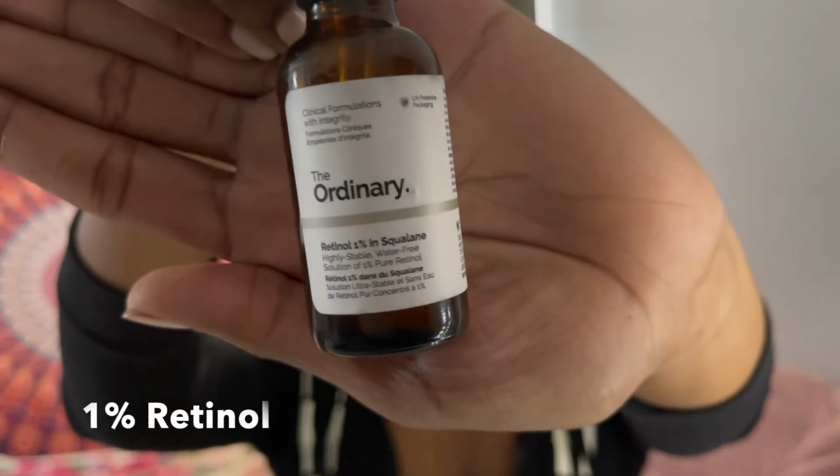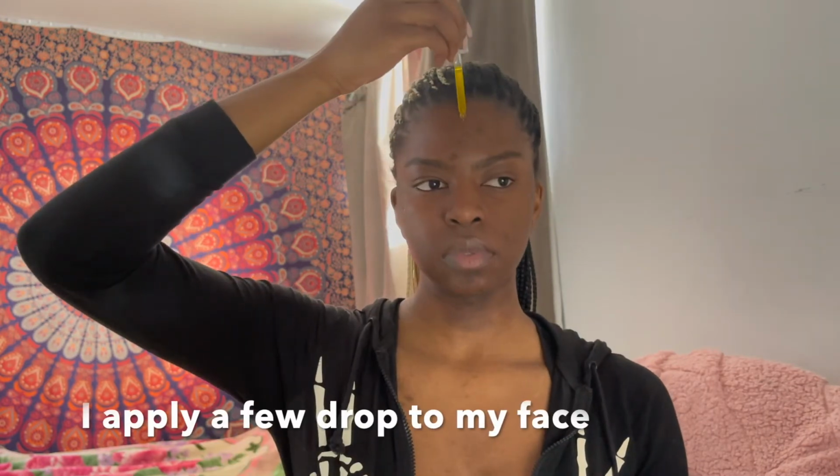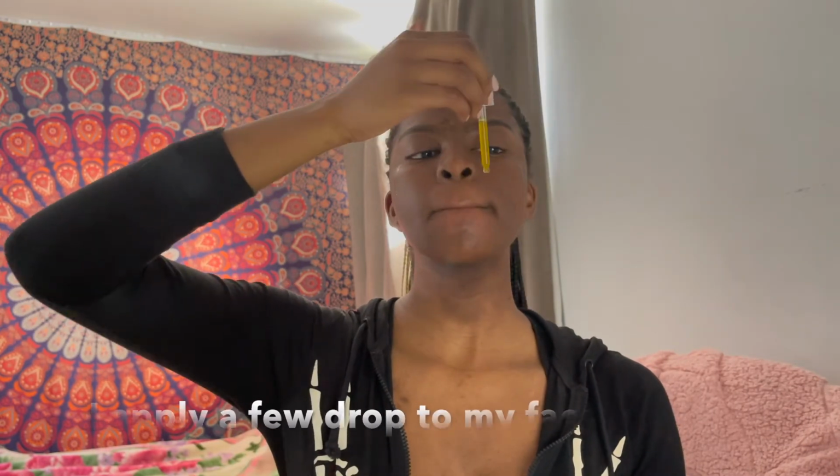Then I take my retinol oil and apply a couple drops of that all over my face as well, and then take my time to really massage this into the skin.